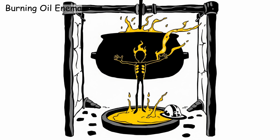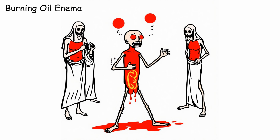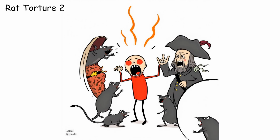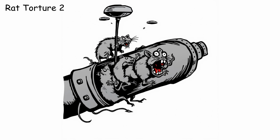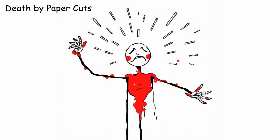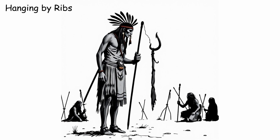Burning Oil Enema. Ancient Assyria cooked victims from inside out. The internal burns caused unimaginable agony. Rat Torture 2.0. Pirates improved the design with sealed metal tubes. Rats had no escape except through flesh. Death by paper cuts. China's vinegar-enhanced version proved small wounds could be just as deadly as large ones.